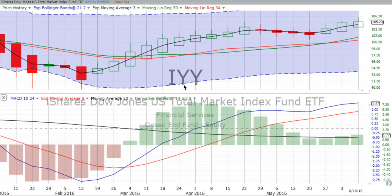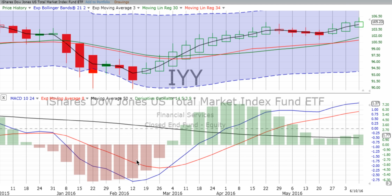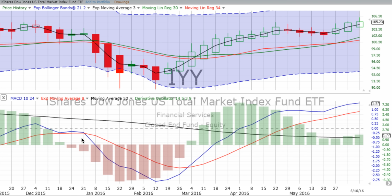We always start with IYY, which is the iShares Dow Jones U.S. Total Market Index Fund. In other words, IYY tracks the entire stock market. What has it been doing? Well, if you recall, when the year first began, the market actually took a tumble. The week that ended on the 8th of January was a down week. In fact, we had seen the market already moving down about mid-December, and then it sort of leveled out at the end of December, the 24th and the 31st, and then, boy, after that, it just dumped over beginning in January.